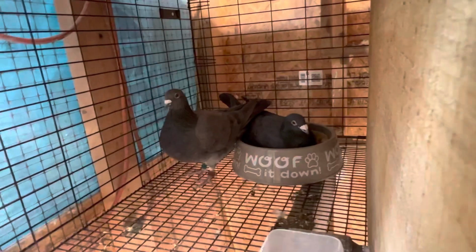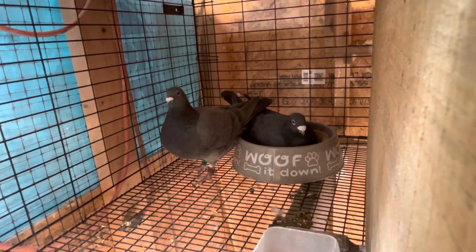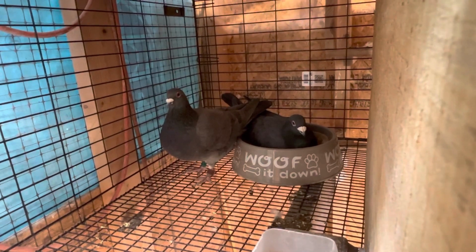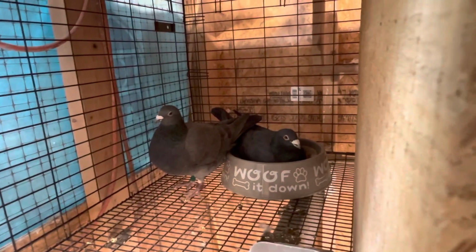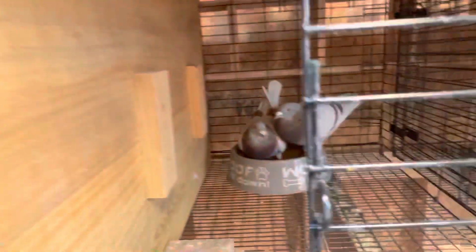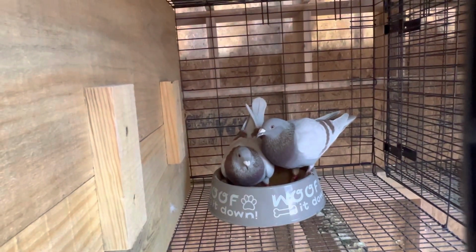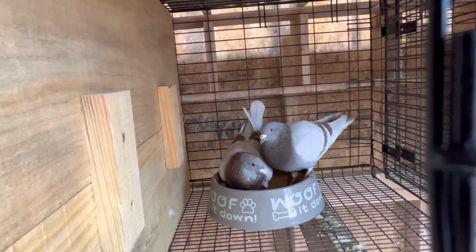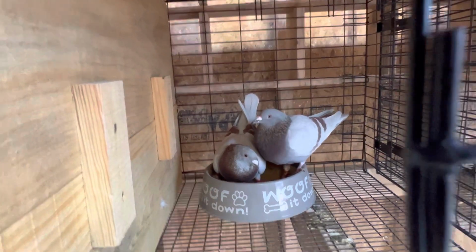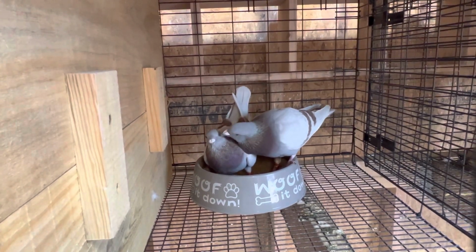And then the hen on the left is a black eagle crossed with a muleman. So there'll be 3/4 black eagle and 1/4 muleman from this pair. And these guys here, one is from White House Loft, and the other one is from Rich on Life Loft. I thought they'd have eggs by now, but they're taking their time, which is fine.